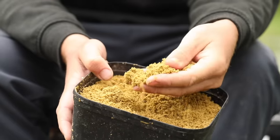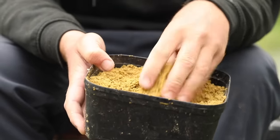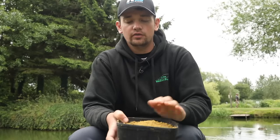So that's just mixed up as normal. A sort of kilo of ground bait, I've added 2 pints of water to it. Creates a nice fluffy mix, not massively over wet, but just nice and damp where it's going to sink again. That's a good starting point, but if I need to dampen it down later in the session, I can just add a little bit of water to that and fine tune it through the day.